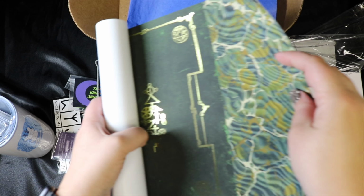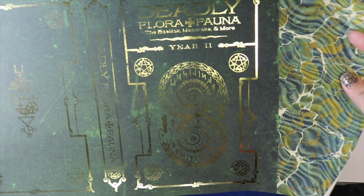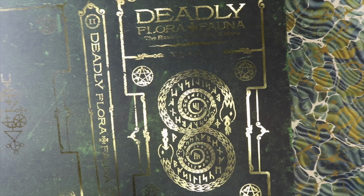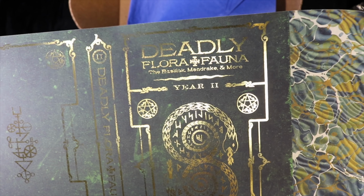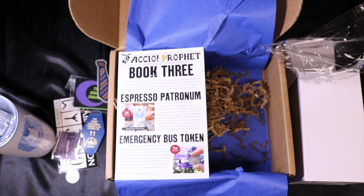And then, upside down, here is year 2. So we have Deadly Flora and Fauna. And it has these awesome snakes on it. That's kind of a nod to the Basilisk with Chamber of Secrets. So that's beautiful. It says the Basilisk, Mandrake, and more. So that's awesome, because we have the Mandrakes in year 2. The color is green. It's beautiful. Okay, I'm going to put these on my book and show you guys how these look on the actual books.